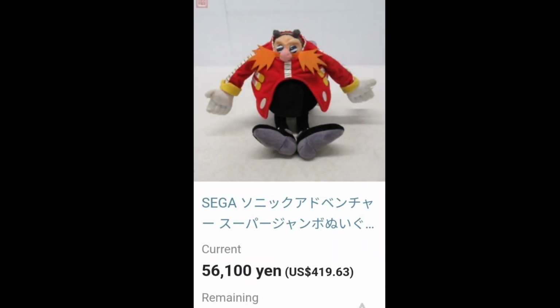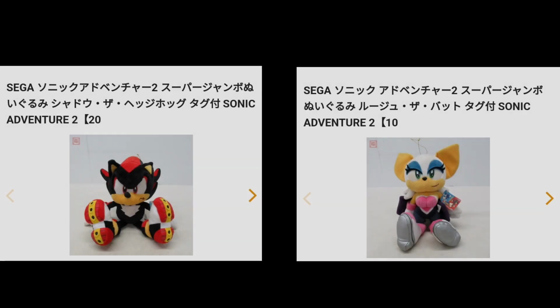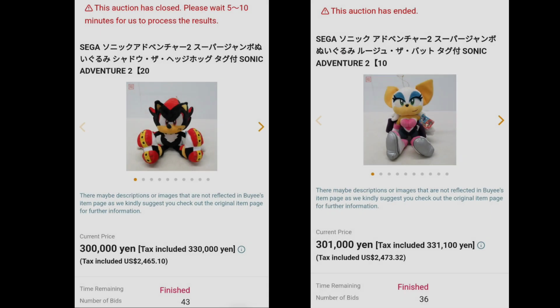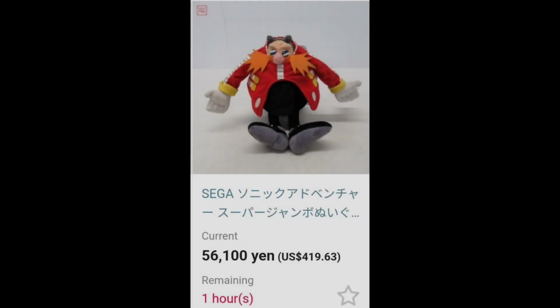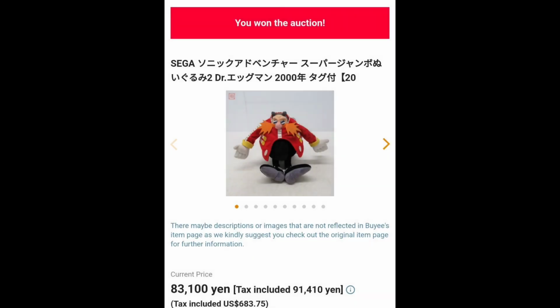I thought I might have had a good chance at the SA2 plushes, but I figured that if I didn't get them, the day after I would try to get him. Obviously, this isn't the story of how I got my SA2 Shadow and Rouge, so of course I did not win them. But the morning Eggman ended, I woke up early to try to win him. To my amazement, I actually did it.